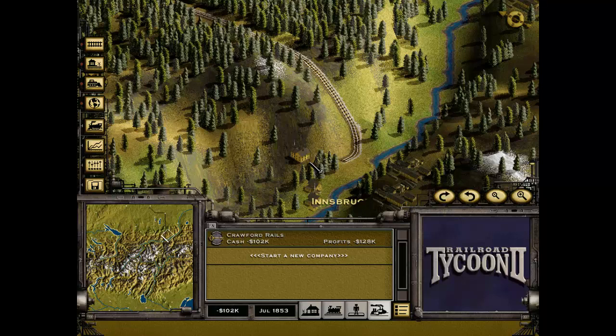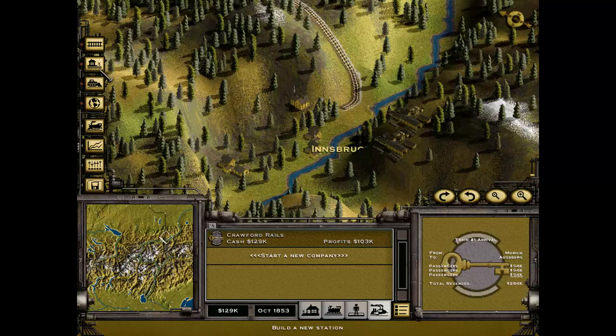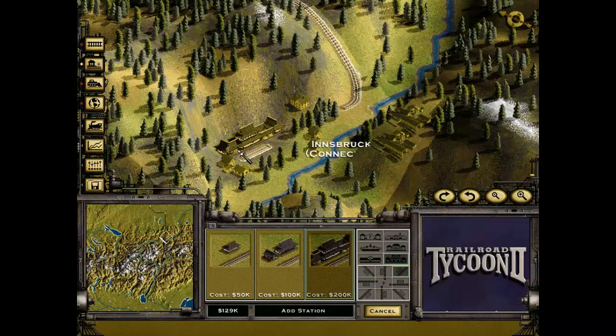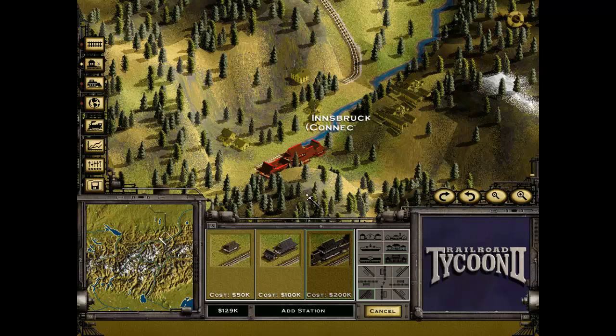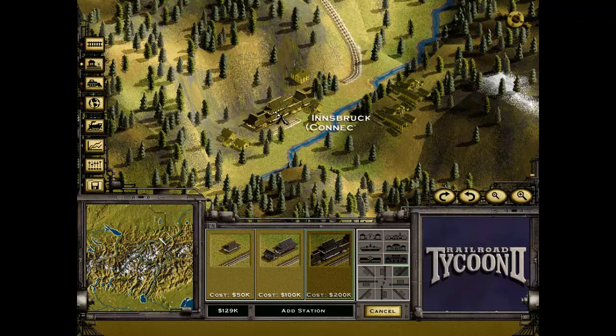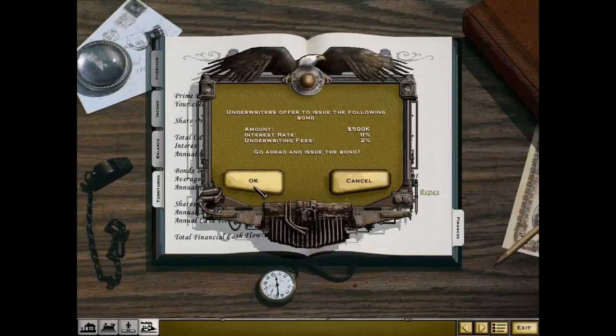So, we've got a little bit of a while before we have to be connected to Innsbruck completely. So, I'm going to probably connect it. There's probably going to be the best place to connect it, I reckon, unless we can get across some of this earlier on. No. Okay, so yeah, we'll go for there momentarily. So we're just waiting for, now we're only going to have a few seconds to get this going. Issue bonds. Good.